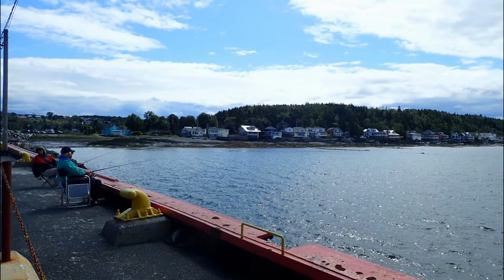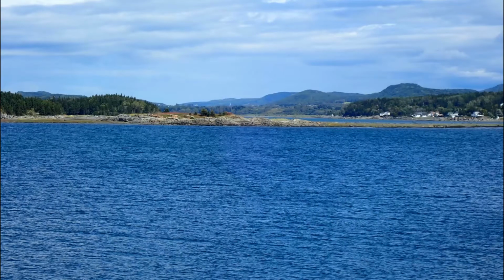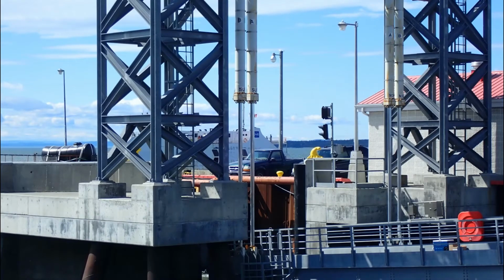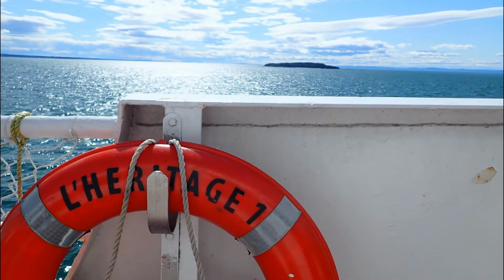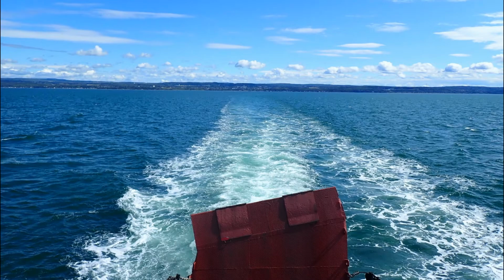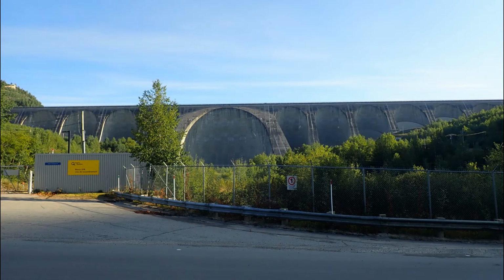This was crossing the St. Lawrence River. This is the dam they built in the 70s for the hydro station Manic 5.